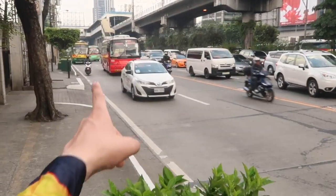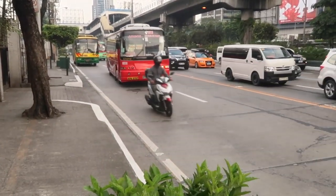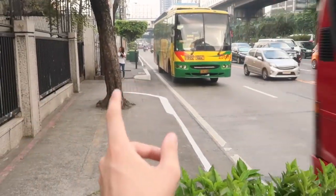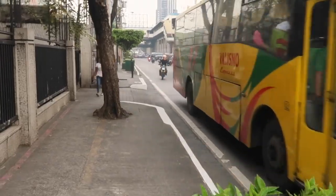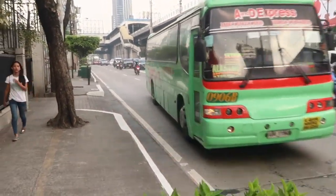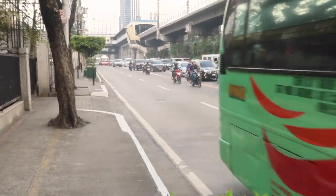Now, of course, some people have said, why don't you install a physical barrier to prevent people using the bus lanes? The problem is people need to enter and exit EDSA. That's why they can't do it. If the buses were on the inside two lanes over there, it might be possible. On the outside here, there needs to be access for all vehicles.